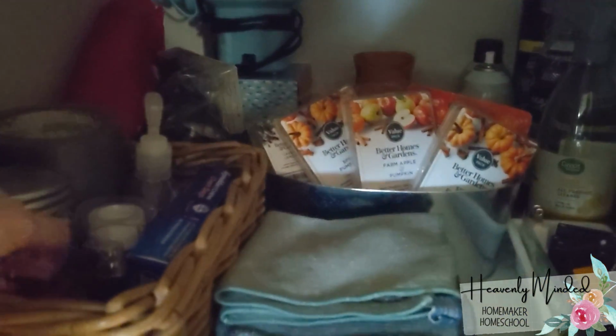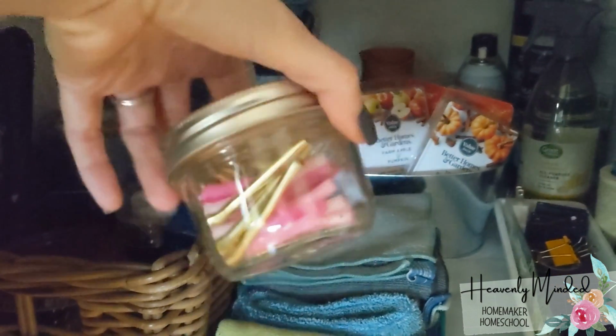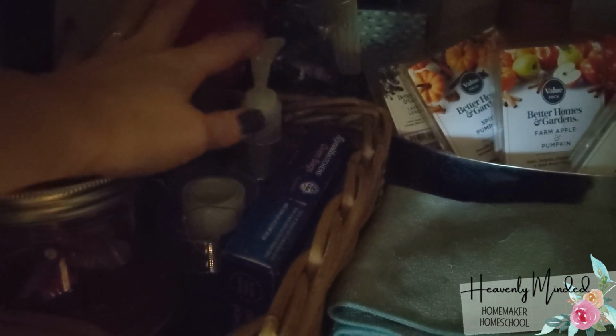Basket here again with things contained. It is birthday season for us every month until March. Somebody's having a birthday, so candles on hand, tape, duct tape. We keep hand sanitizer because our kids are always making slime, and this will get slime out of fabric and hair. Ask us how we know. So we keep that on hand.